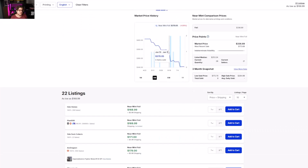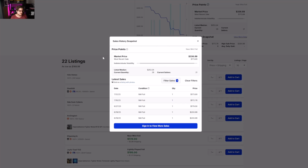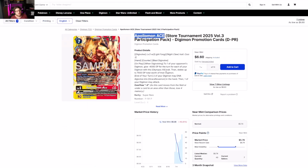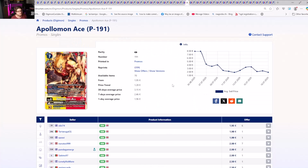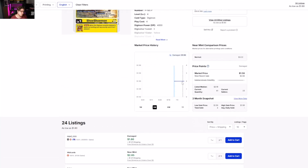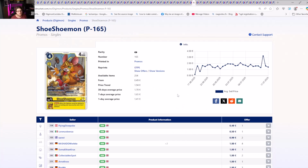Imperial Dramon Fighter Model textures are down to 180. No one's really biting the bullet on these things. Someone is picking up occasionally, but not paying like 300 euros status. Apollomon Aces, just for the bases, at $6.60 going down. 2 euros, 4 euros. Shushumon promos are at, wow, $2.65. If you guys have it, just move it.